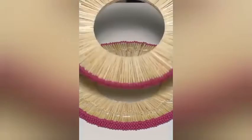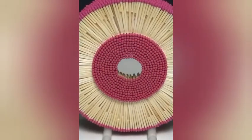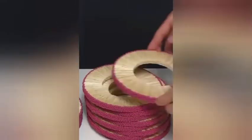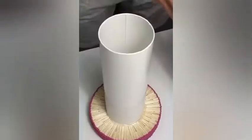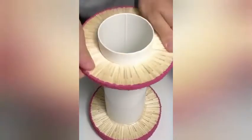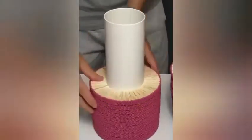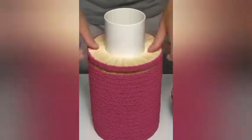It's not over yet. We have another one coming. They are using 50,000 matches and 4,000 sparklers for this one. This is going to be just as amazing as the other one. Lavina's experiments are way too cool.